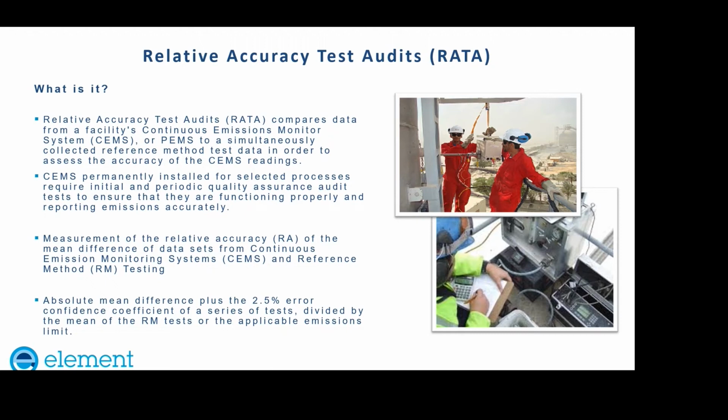I'll bring up a slide in a little while that tells you the variance that's allowed, but as Shalini said, this will be on our website, and you are more than welcome to download it and go through it in your own time. Essentially, this RATA testing is there to prove that the accuracy of your CEMS or PEMS meets the accuracy requirements stated under the performance specifications of Part 60 or Part 75. This is what we do. We go out with our mobile lab to collect data, to compare against the data produced by the CEMS.